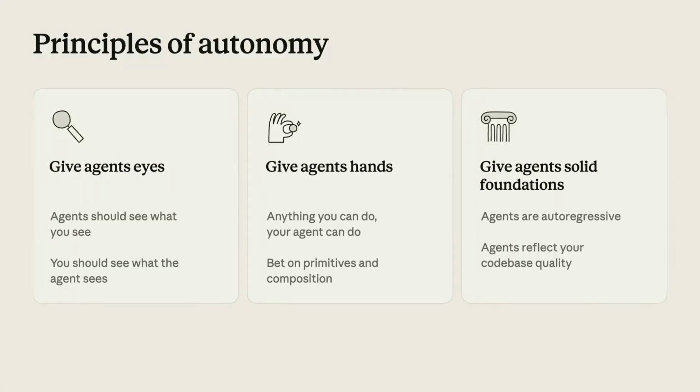Agents are autoregressive, so it is also very important that you have a high-quality code base and instructions and everything else, so that you get high quality in, high quality out.